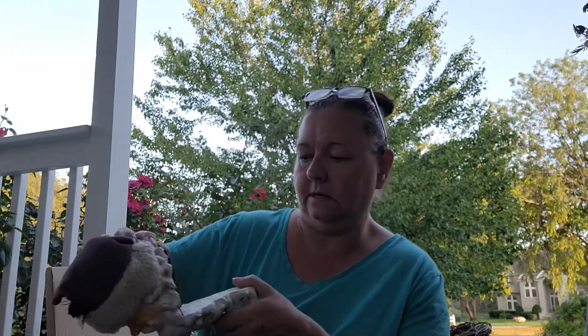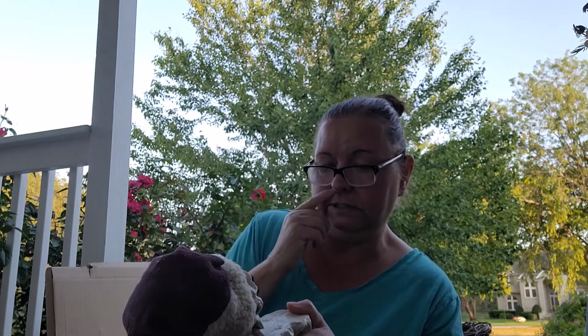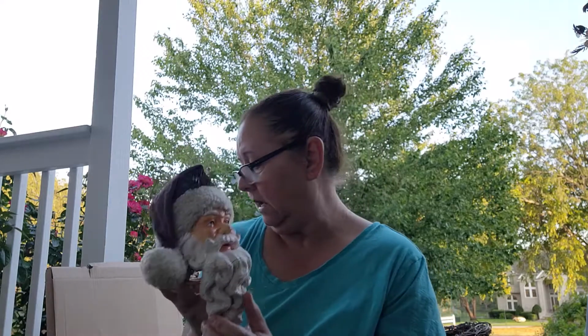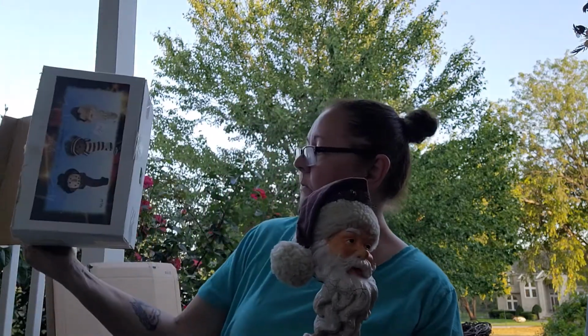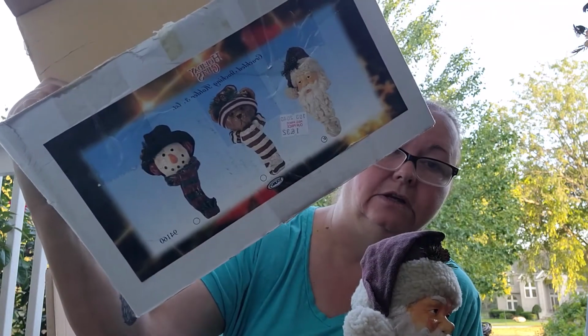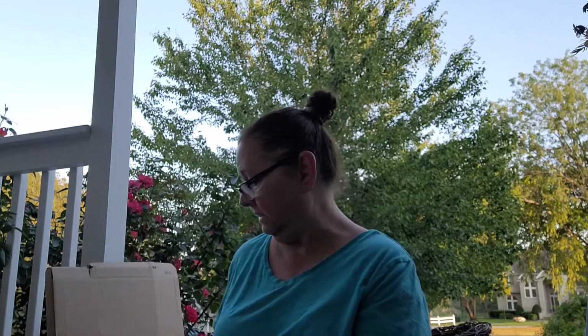Next item, this one was marked at $16.32, and it is a gorgeous Santa Claus stocking holder. I just love the patina in his face. Definitely going to go into my booth. And it still has the box with it, so always a good thing. But yeah, it was marked at $16, so I had to have him. He's beautiful, but definitely going to go for sale in my booth.